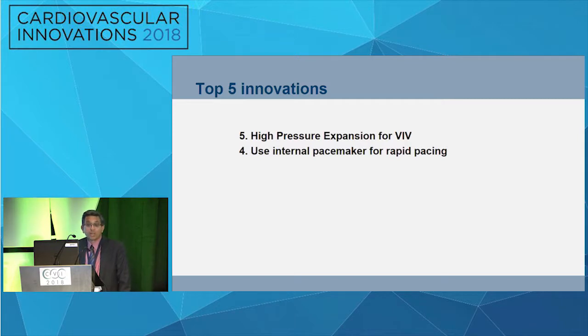The internal pacemaker for rapid pacing. Very simple concept: we have a pacemaker in the patient. Why do we put a temporary wire? You just use the internal pacemaker. Not enough data to say that this is safe, reproducible.